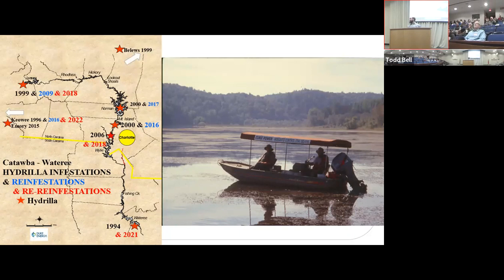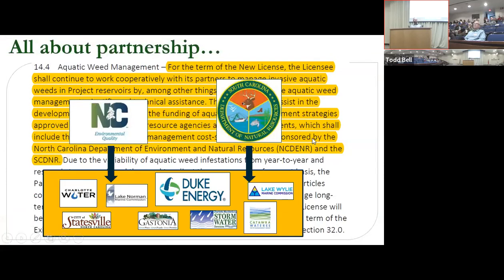But we have a long history of Hydrilla issues in the system, starting with Lake Wateree, followed closely behind by Lake James, if any of you were around in 1999 during that initial introduction. This is the Catawba drainage area, right down from the wetlands you all look at, the upper end, about 600 acres in 1999.